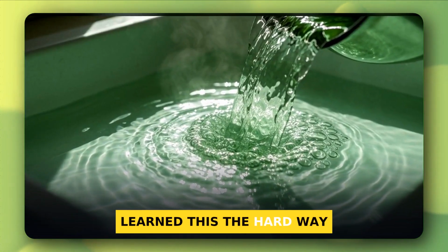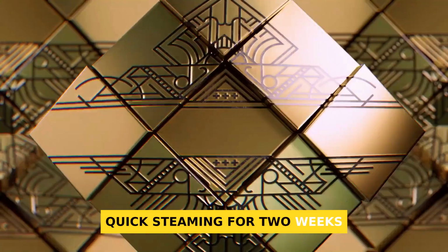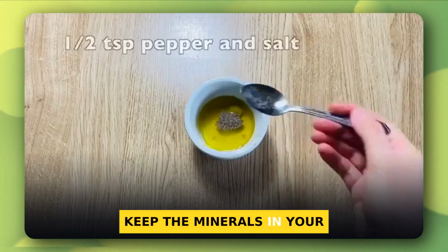I learned this the hard way with a client who loved boiled greens. We switched to quick steaming for 2 weeks. Her evening sock line softened. Same food, better method. So hold the long boil. Keep the minerals in your meal.